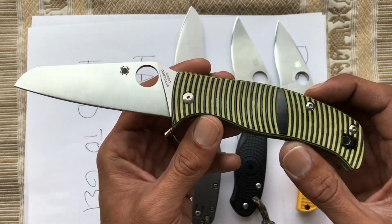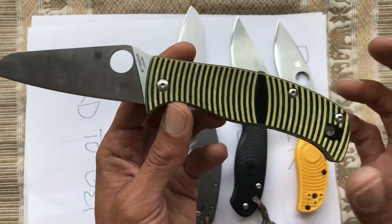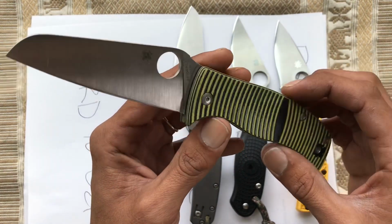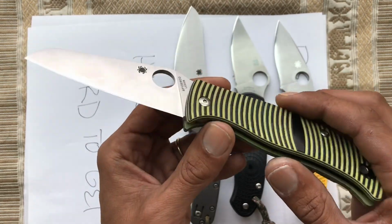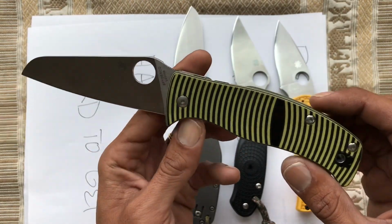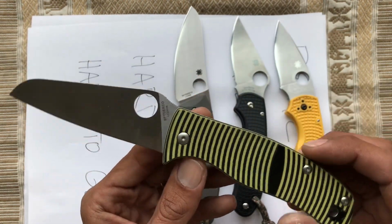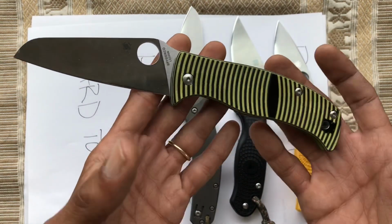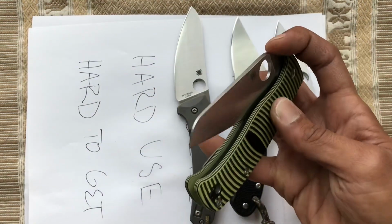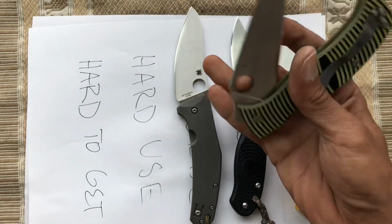I took a shower one day and I threw this in the shower with me just to see, and I left it there for a couple of hours afterwards just to see what would happen, and absolutely nothing. Action wasn't messed up at all. I got all kinds of soap and everything on it. Nothing bad happened. So for a hard use type of knife, I think you can't go wrong with the Spyderco Caribbean.